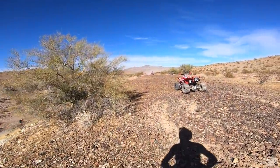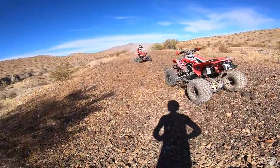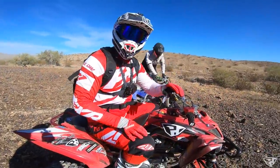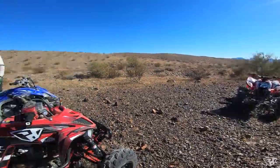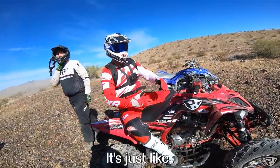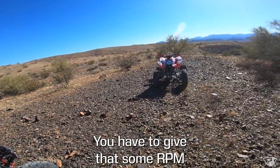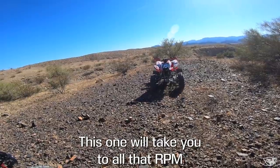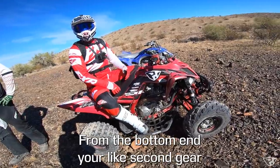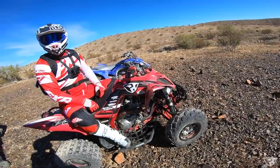Here comes the Raptor. I wonder what he thinks of the 60 horsepower. I like that. Yeah. Dude, that thing, I just want to go ripping with it. It's very confidence-inspiring. Yes, you can definitely tell the difference from the bottom to the top. You have to give that some RPM, and then it's really happy. You do. This one will take you to all that RPM, and it just keeps going. So I chose some bad from bottom end, you're in second gear and just clutch slightly, and the thing just pulls. It's a total trail machine.